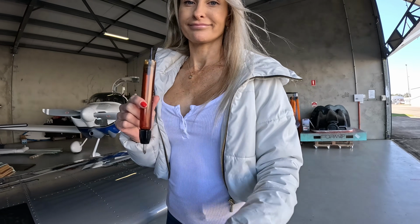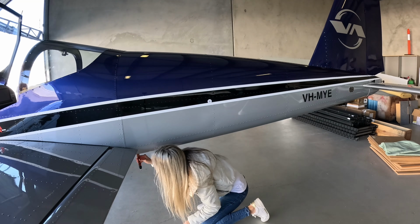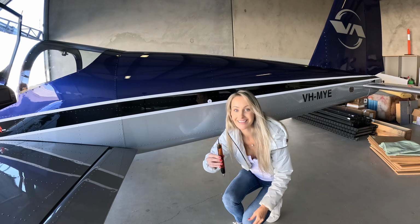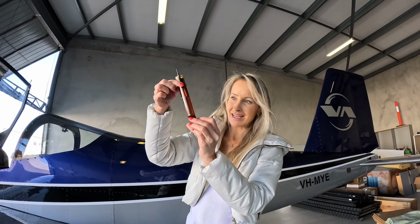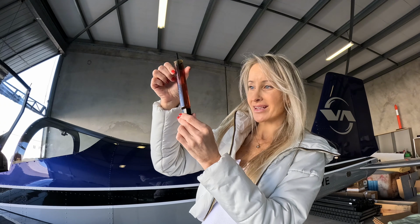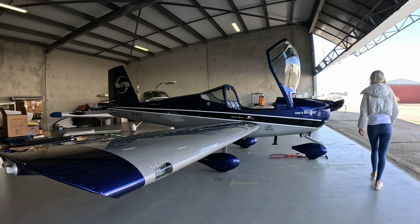Okay, now we're going to do the fuel drain. So I get this little guy here. Come around here. Okay, so I just want to check in here to see if there's any water that's got into the tanks overnight, or any rust or debris or anything floating here, and it looks good to me.